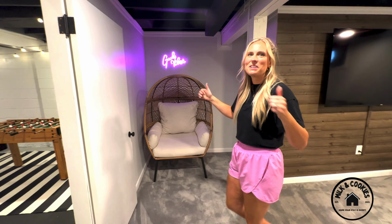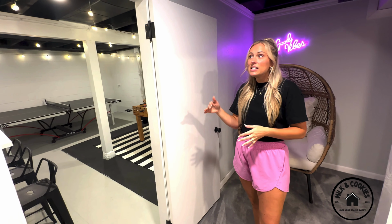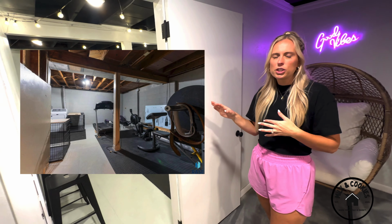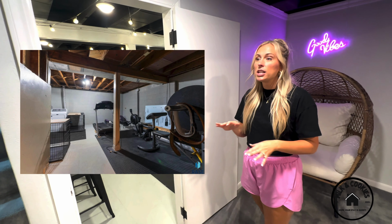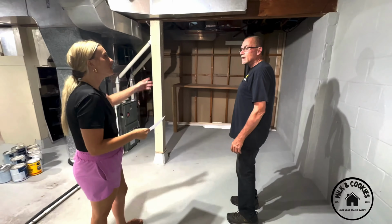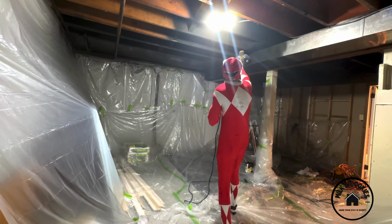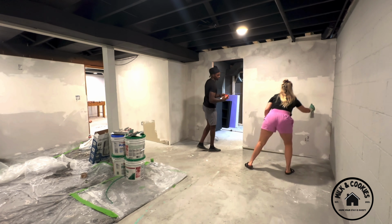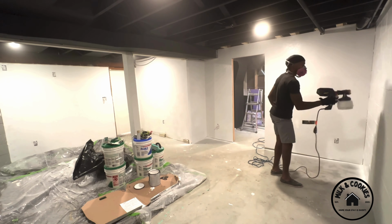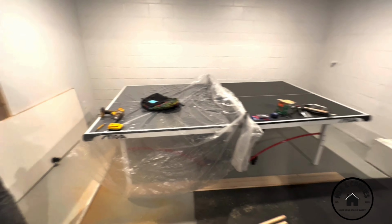To keep the good vibes going. But before we go into the game room, this was actually just an exercise room. It wasn't finished. And because we started the process of the bathroom, we decided, you know what? We have this extra space. My husband said, let's turn this into a game room. I was skeptical, but I'm so glad we did it because now even I want to come here and play a ping pong match, babe. I think I'm going to win.